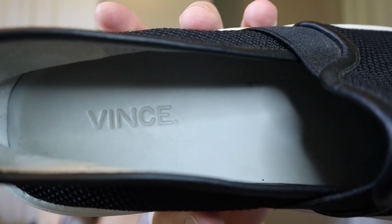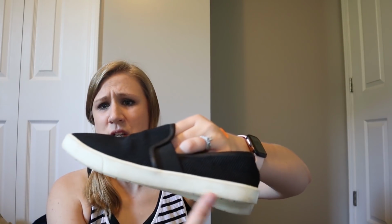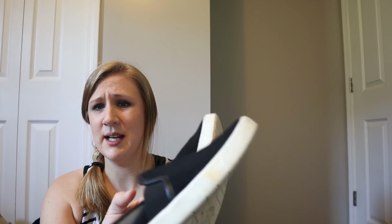So they are Vince, which is a very nice brand, not to be confused with Vince Camuto. Not the same thing. This is a higher end than that. And these, I believe, are the Preston loafers. They do need a magic eraser around the sides. They have just a little bit of discoloration on the white part, but overall they're in really good condition. Like I said, Preston loafer, and these are the black mesh covered ones.